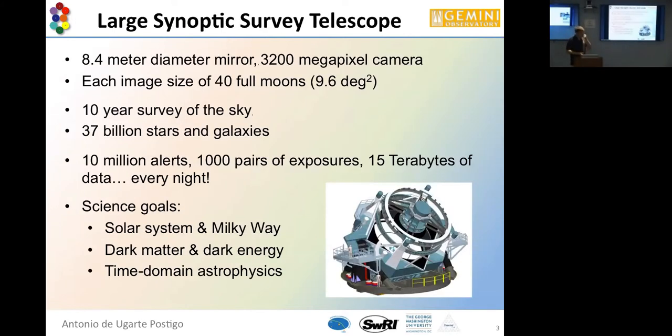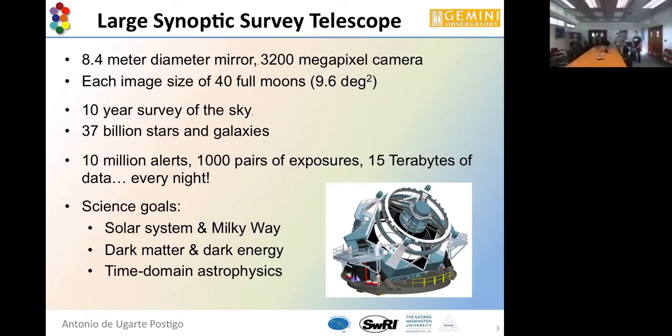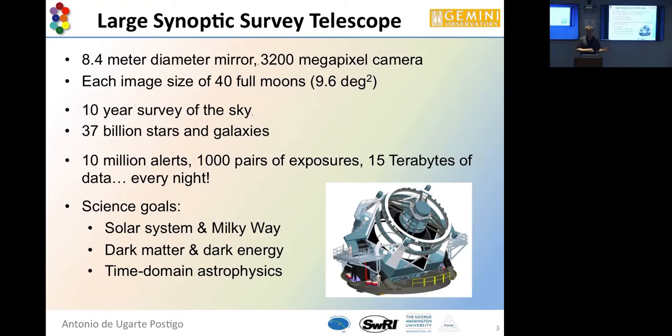One of the main and most relevant facilities that are going to be driving this instrument is the Large Synoptic Survey Telescope. As most of you probably already know, this is an 8-meter class telescope that's very peculiar. It has a huge field of view and an enormous camera with more than 3 gigapixels. During 10 years of survey, it's going to observe a ridiculous amount of sources. It's going to be detecting millions of new transient sources, generating alerts in almost real time, which are going to need to be properly characterized and followed.